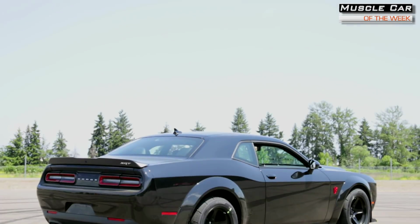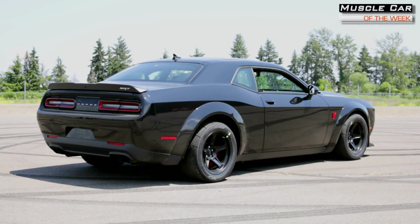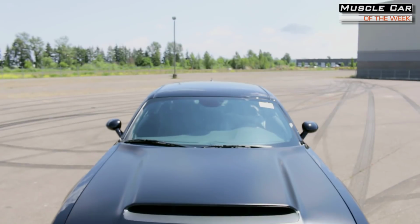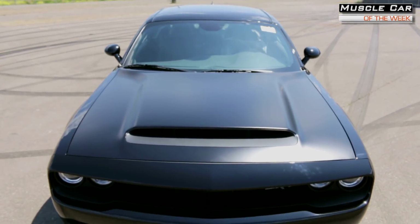So we had some fun with this Black Demon, but somebody asked if there was a way to demonstrate the car's power against something comparable in the brothers' collection. It sounded like a fun idea to us.